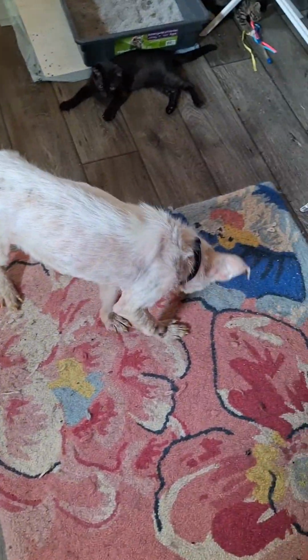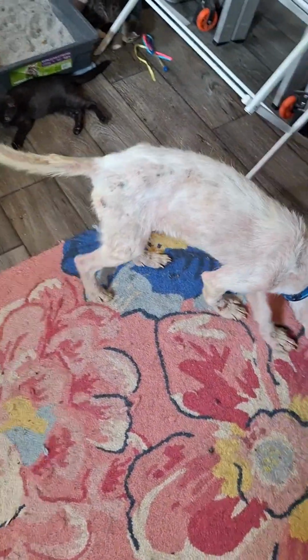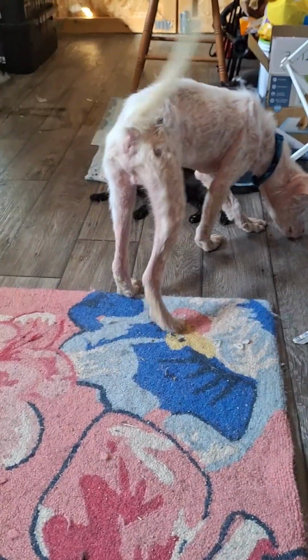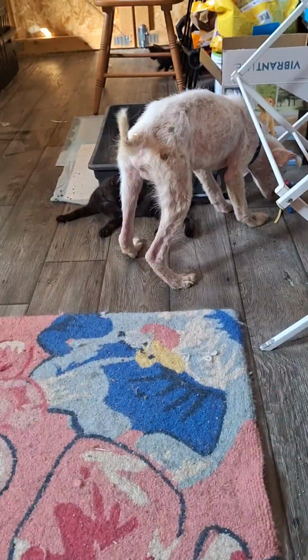He does pretty well in his crate, as long as I make sure that I let him out shortly after feeding, or actually I've been feeding him outside because the weather's been so nice. And he has fantastic recall. We feel like he's probably between 6 and 9 months old. He already knows his name. He comes when called.